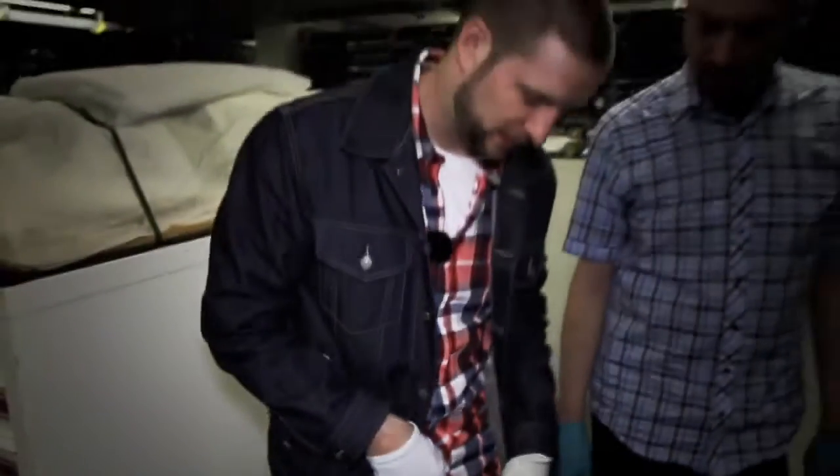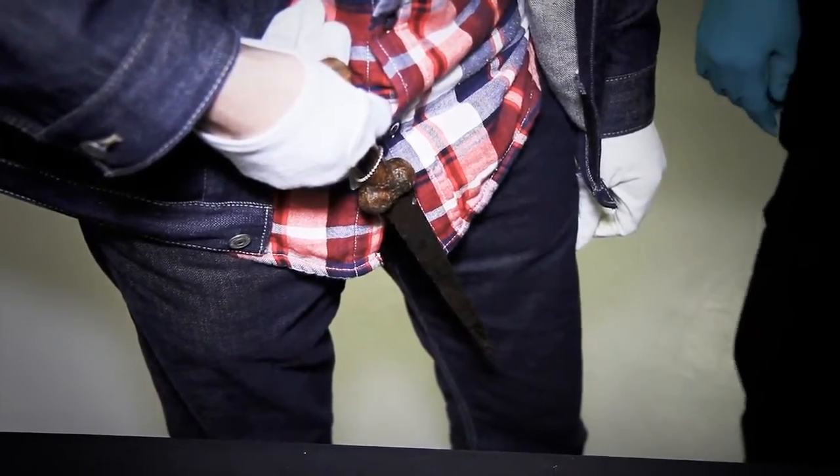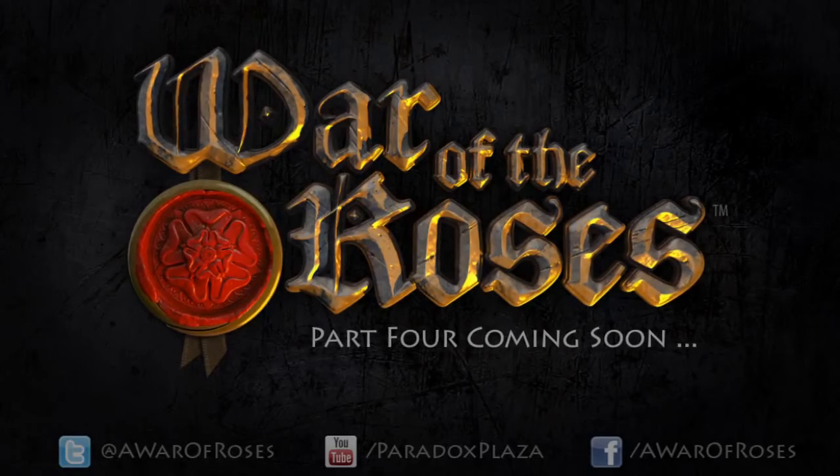Medieval knights back then had a sense of humor, so they shaped it like their balls. Bullock. It's a bullock dagger, and that's where you get the term bollocks.